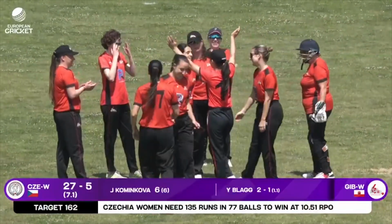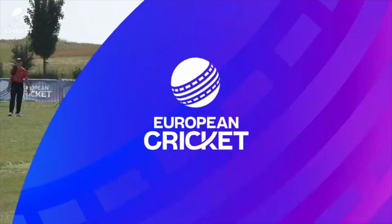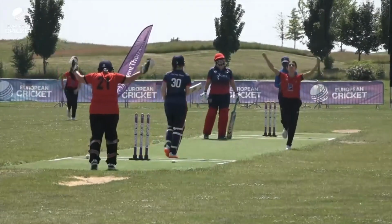They're going to see this one more time. Even the wicketkeeper was getting a bit of a dance in there as well. That's a very happy group of ladies right there. Watch this one from the reverse angle. Just the chop, bang, stumps gone.